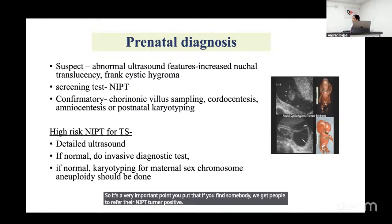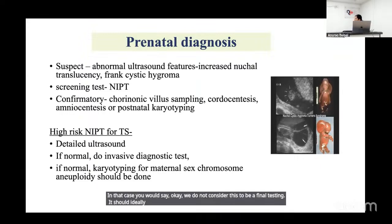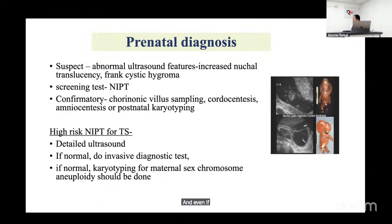positive. In that case, you say, okay, we do not consider this to be a final test. It should ideally be done using a CVS or a cordocentesis. And even if you are identified prenatally, you should always do a postnatal karyotype also in the child.